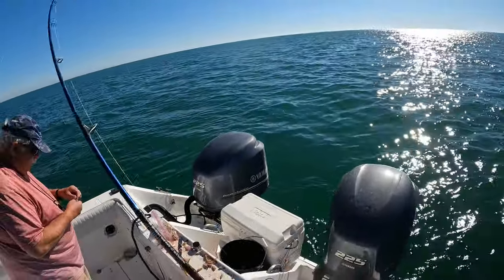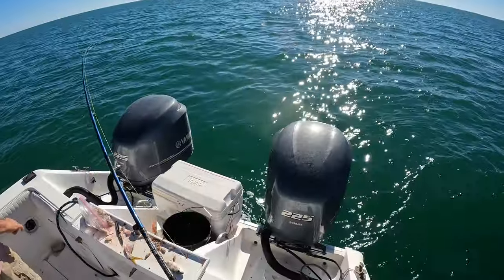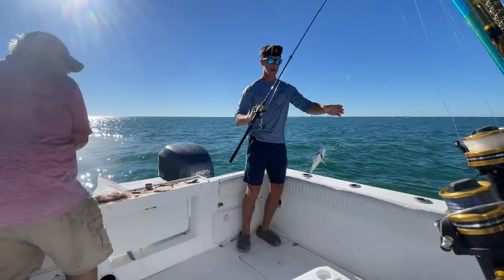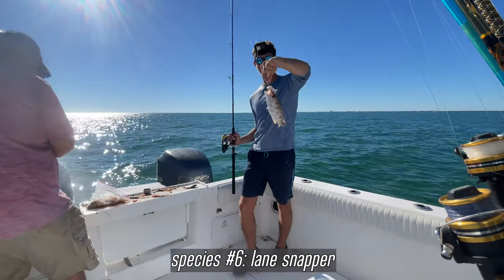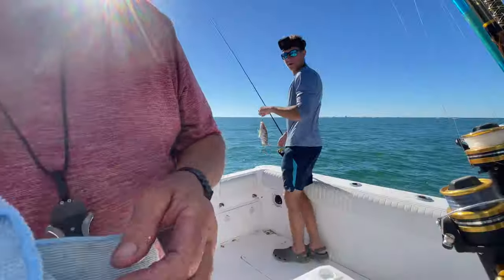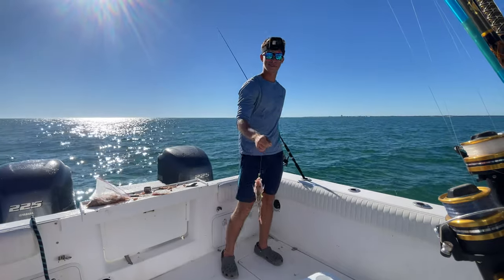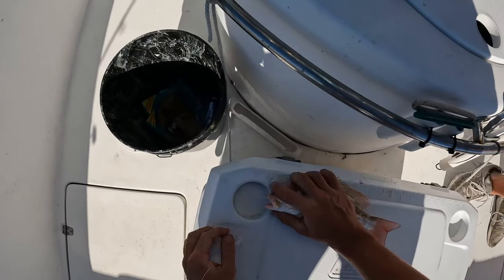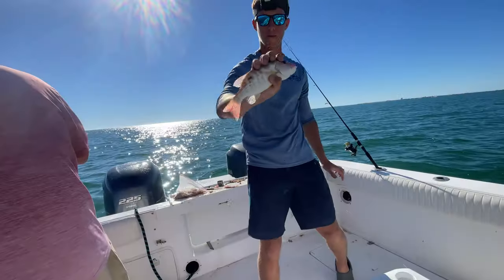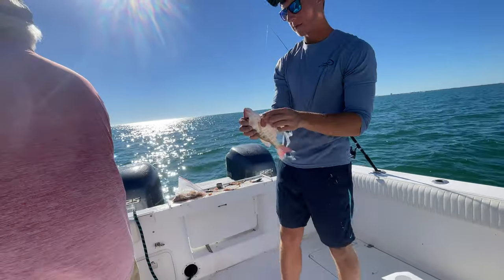Oh yeah, there he is. On the grunt. There we go, that's a keeper lane snapper right there. That's a trophy. That's at least a sandwich or 2 right there. Hell yeah. We don't measure by inches on this, but we measure by sandwiches and tacos. And inches if you're the FWC. There we are, what does he measure to? Oh yeah, slob, 11 incher. Boom, upgraded from a shrimp to a grunt. And there we go.